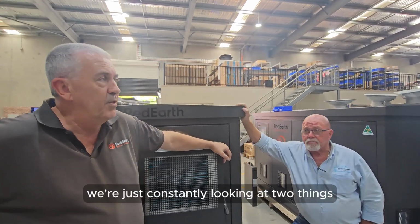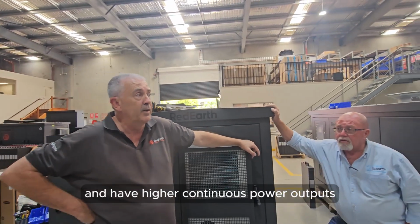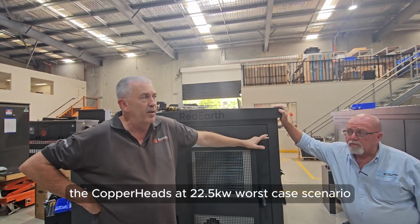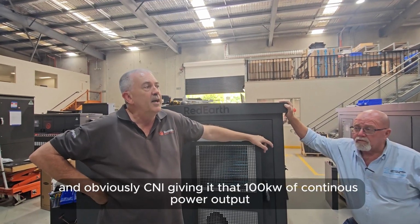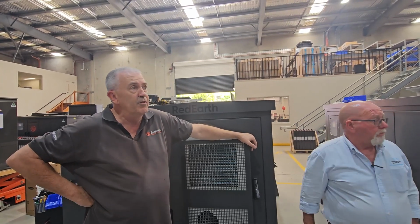We're constantly looking at two things: increasing the kilowatt hours of storage and having higher continuous power outputs. With the CopperHead's at 22.5 worst case scenario, and with CNI we're looking at that 100 kilowatt of continuous power output.